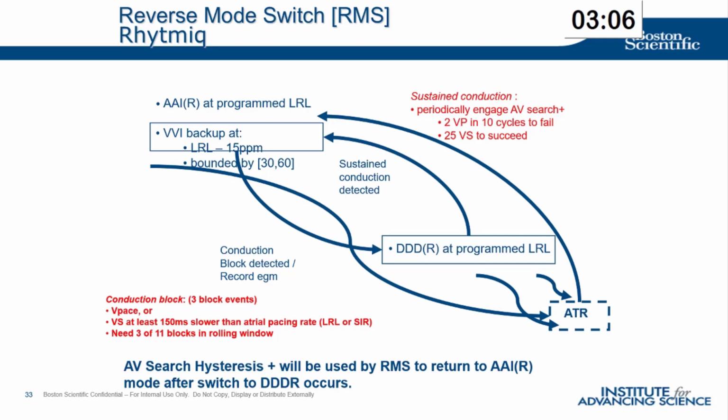We will stay on the DDD, and if 2 VPs happen in 10 cycles, this counter will count again, and we will start from scratch, searching using the AV Search Plus for any intrinsic rate and start counting from 1 to 25. So this is the briefing of this feature. It's a very interesting feature. We will make sure that the patient is always on a pacing schedule. There is no drop, no pauses, no long-short event that could trigger any critical situation.